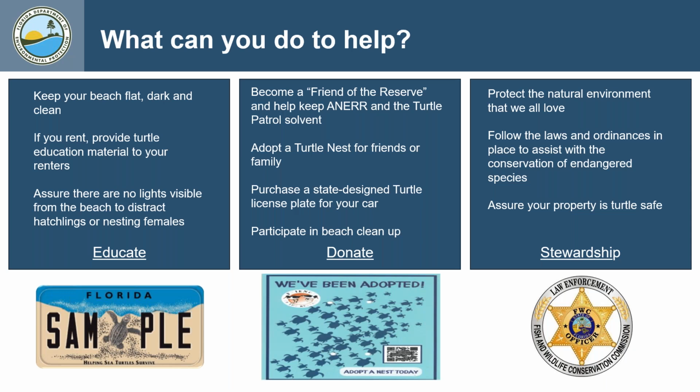What can you do to help us? Well, there's 3 different things we'd like to talk about: education, donation, and stewardship. So with education, we have to keep the beach flat, dark, and clean. If you are a renter, or if you do rent your home, please make sure that you provide turtle education material to your renters, and take it upon yourself to assure that there are no lights visible from the beach that are emanating from your property to distract the hatchlings or the females.